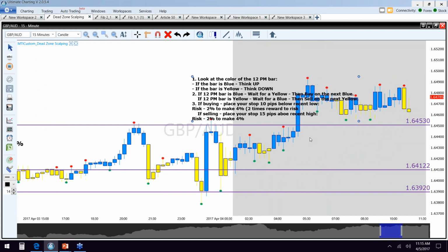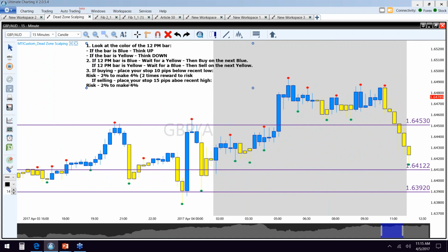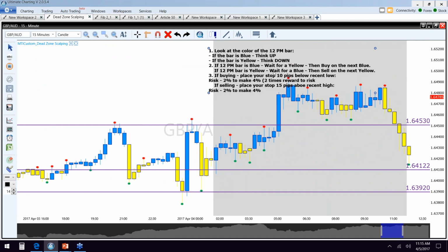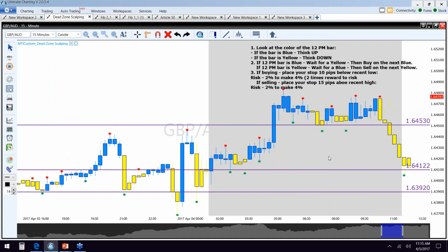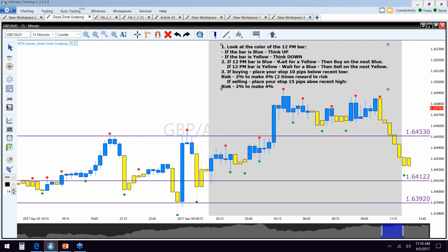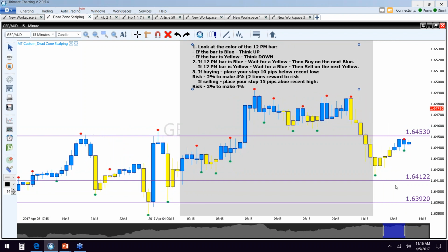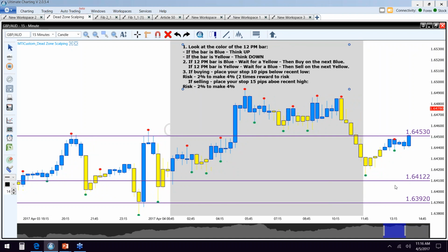So now we're into yesterday. So what do we look at? The first bar. Okay, so the first bar is yellow, right? If the first bar is yellow, think down. If the 12 p.m. bar is yellow, wait for a blue bar, then sell on the next yellow. So now we just got to wait for the blue bar. Now we got a blue. We're going to sell on the next yellow.